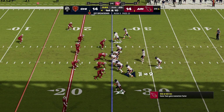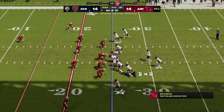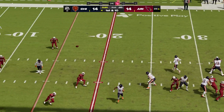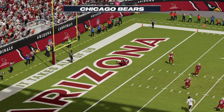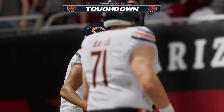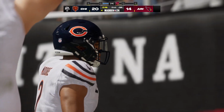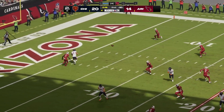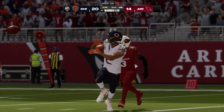Back-to-back good plays have them on the move on first down. Operating from the gun, Williams. Touchdown, Bears! DJ Moore, as the first half is winding down. And the Bears have taken the lead here in the final stages of this first half.